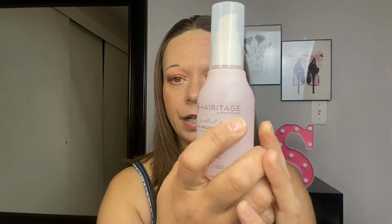But this is their Smooth It Over with Argan Oil Elixir. It's a non-greasy oil that repairs, strengthens, and adds shine. And all of Hairitage brand products are sulfate-free, phthalate-free, paraben-free, gluten-free, mineral oil-free, color-safe, cruelty-free, and vegan. And it has a pump, and very little goes a long way. I've used this for well over a month, and it looks like I've barely used it because you don't need as much. You just put it on the ends of your hair, and it really does add this beautiful shine. It's repaired my split ends, my breakage.